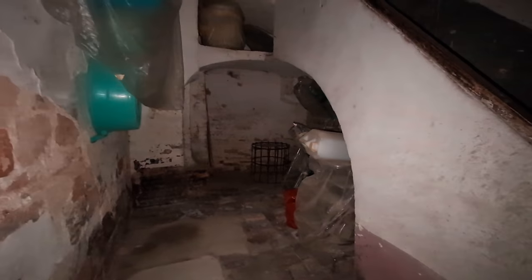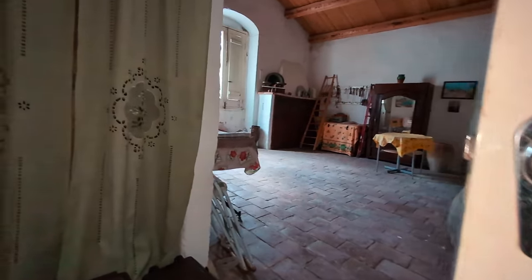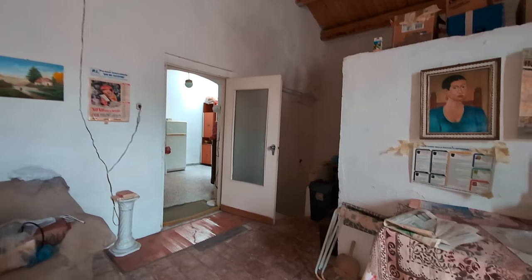I think you can see that, like a grand entrance at some point from here, and then your stairs, kind of like reverse engineering the way this house was a long time ago. I think it makes sense that this is the main room, and then the rest became an addition of this house.